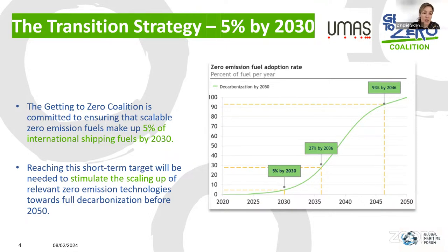So our ambition is to have commercially viable zero emission vessels operating on deep seas from 2030 towards full decarbonization by 2050. Once we had gathered our community around that ambition, we needed to figure out how to do that. One of the first things we needed to do was to come up with a number. What does it mean to have commercially viable zero emission vessels?